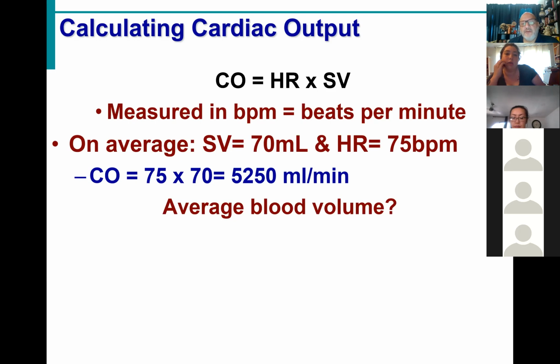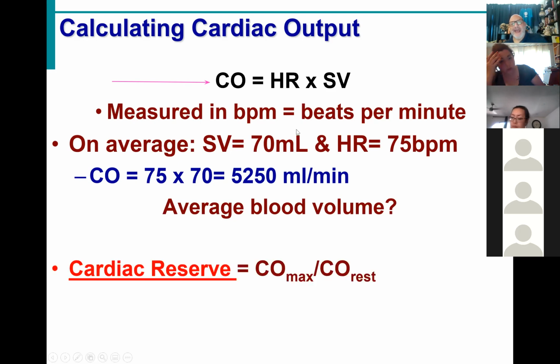Now, the other key is this is happening at rest. Do we need to be able to modify and change our cardiac output depending on our activity levels? Yeah, absolutely. When we are active, we need more. Now, as I mentioned, let's go with very simple numbers here. We'll round this down to 5 liters at rest. Obviously, your heart can do more when you are active.